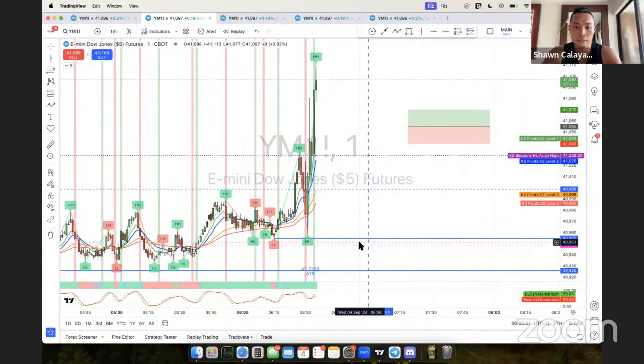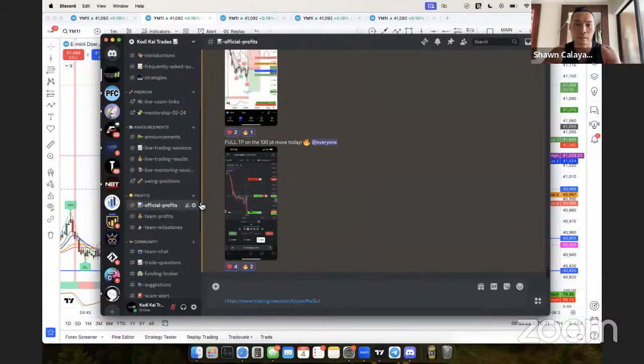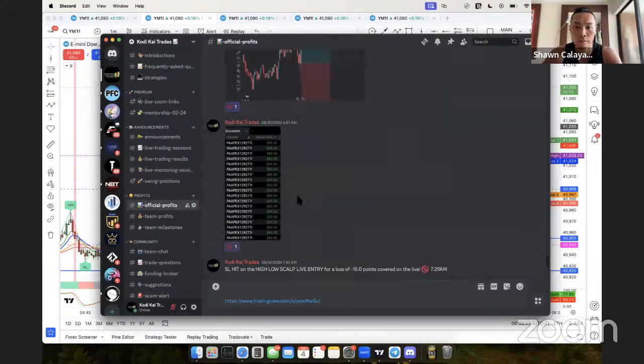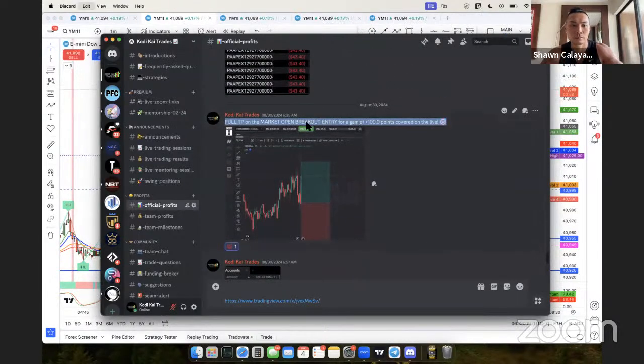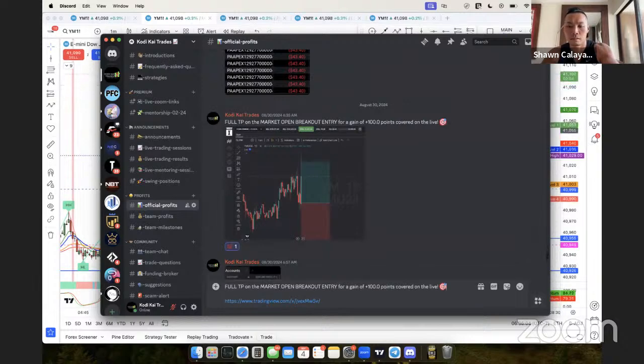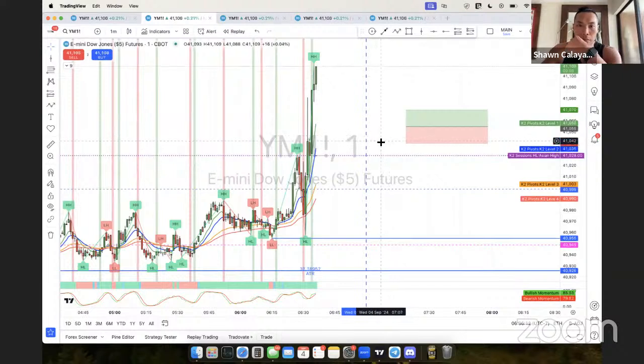Buy signal close. So I'm looking for the retracement, and then I'm gonna look for a market flow continuation to the upside. So let me put this over here. So we had 2 back-to-back wins this week so far for the 100-point move. All right, so that's currently hitting its stride, looking good. Looking for some market flow entries here.